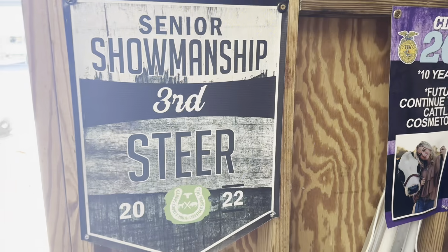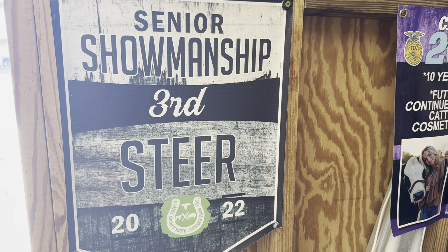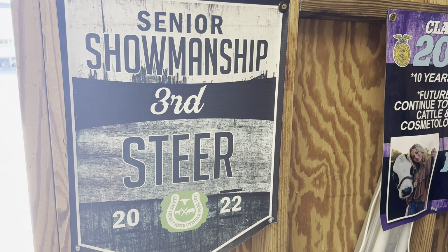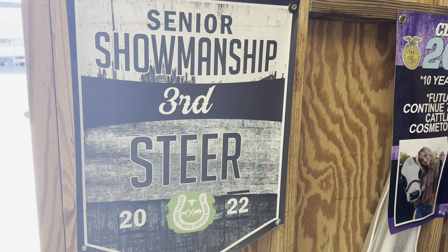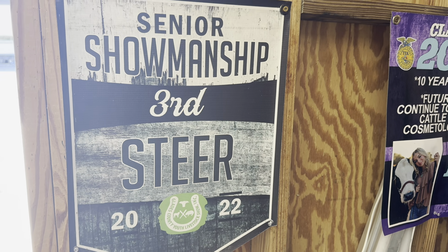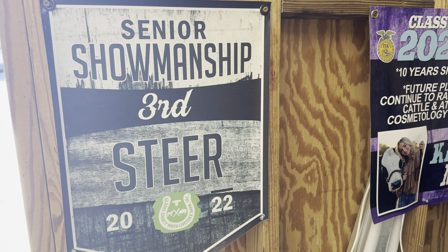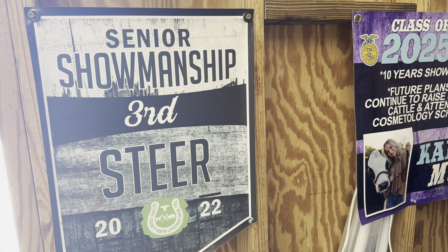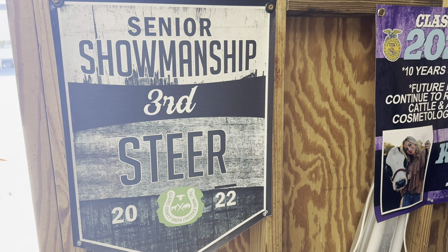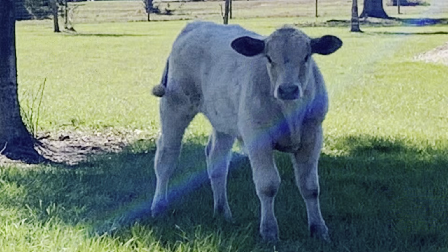Okay, so we are back in the barn. So let's go over the banners and kind of a little tack room tour, I guess. So this banner is the first banner I've ever gotten. It's for my 2022 Senior Showmanship with a steer that I had named Bentley. He was a Charolais calf that came out of my dad's cow and my grandpa's bull, so he was a bred, born, and raised calf that we had. So we won 3rd overall Senior Showmanship with him.